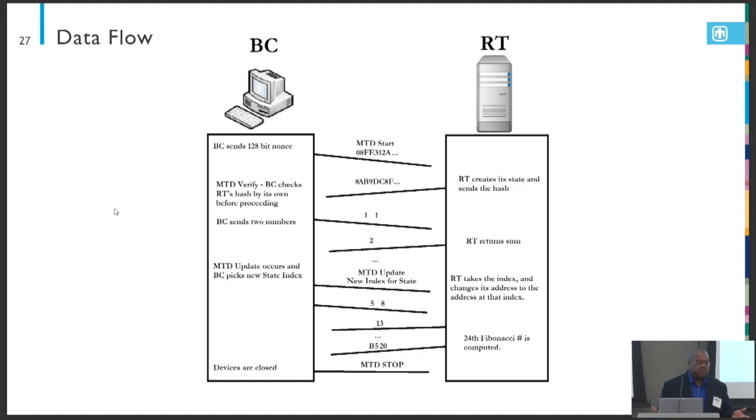So why do we stop at 24? Anyone want to take a guess? I'm looking at the 1553 people. It was the largest unsigned number that we can put into 16 bits. Because I wanted this to be easier for the interns and not having them try to stitch words together. So we want to make it as simple as possible to get our results.